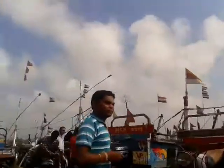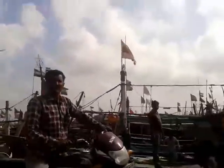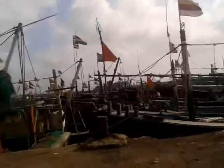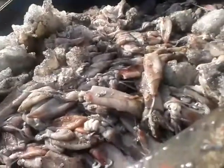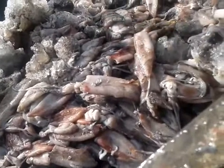The modern port of Veraval can accommodate more than 800 fishing boats comfortably. However, 4000 boats anchor there regularly. The annual total landings at Veraval are about 60,000 tons from about 800 trawlers.